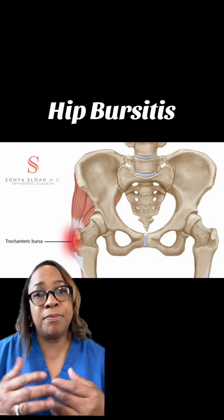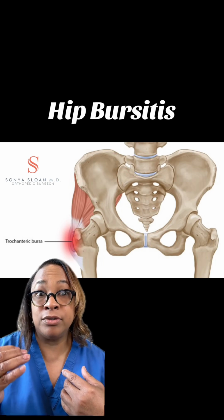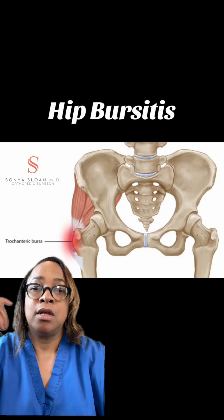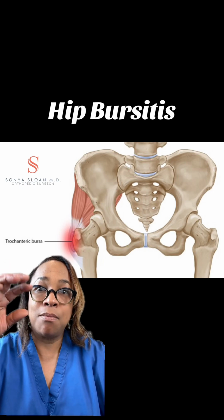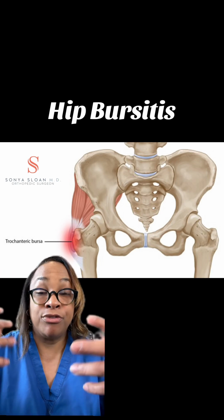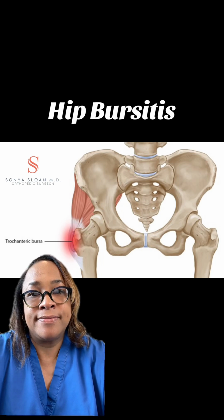But then there's a lot of people that I see when they come in, they don't have much padding there. There's literally their skin and bones. And so that little sac of fluid does not hold them, and it's irritated and it hurts like hell. And so this is what we call trochanteric bursitis. Bursa, the sac of fluid on the bone, the trochanteric area. Itis, inflammation. Trochanteric bursitis or hip bursitis.